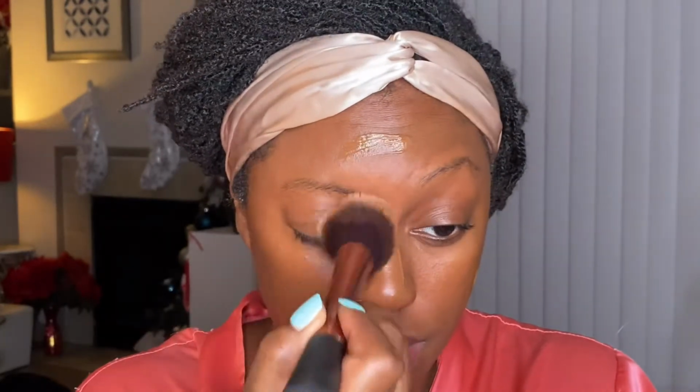I like it. It's giving skin, but I'm going to need another coat. But you could stop here if you wanted to, because you still have coverage. Like, I had dark spots here, they're covered. I want more, so I'm going to add another layer. So I'm going to go and blend this out now. Let's see how much coverage we have this time. I really like how this looks though.